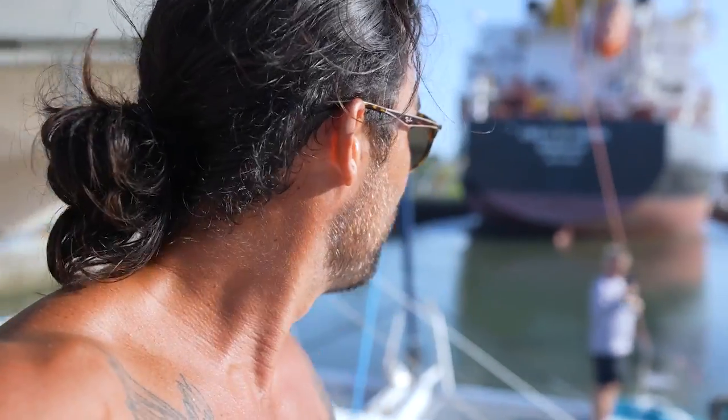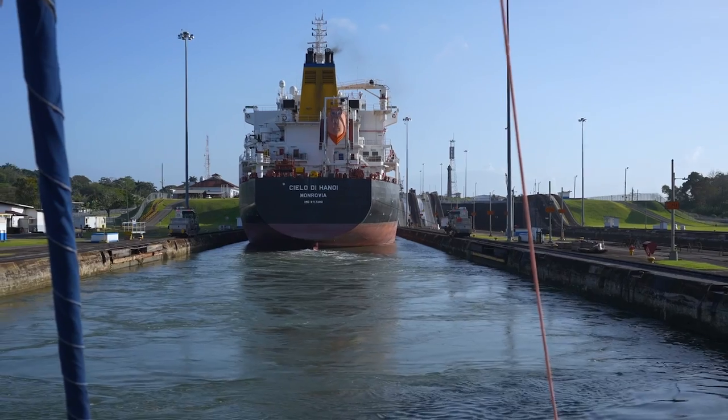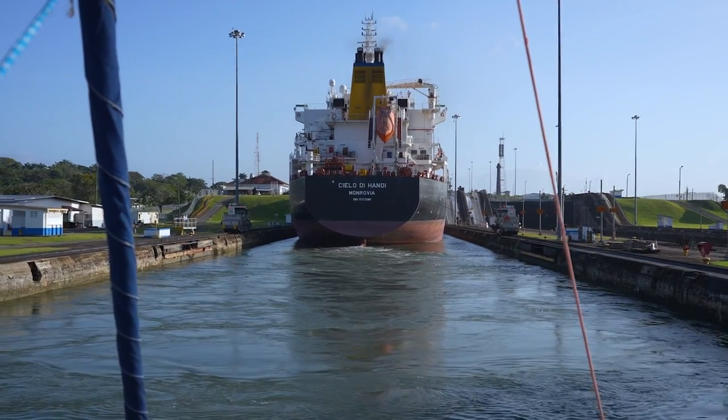All right, just filled the first chamber. This ship in front of us is about to move ahead. We've got to hold on to our lines nice and strong because there's going to be a lot of prop wash coming back at us. And then we will move forward and go into the next chamber. Three chambers in this one lock.